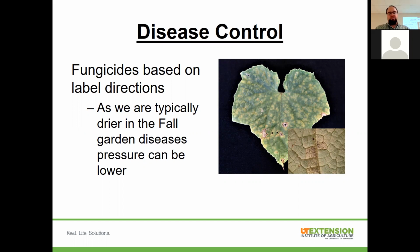What's good on the disease side is typically we are in the drier period of our year. And so drier conditions, we talked about earlier, are better from a disease standpoint. But it doesn't mean that there's not going to be some diseases that you see, but by and large, you should see slightly less pressure in the garden.